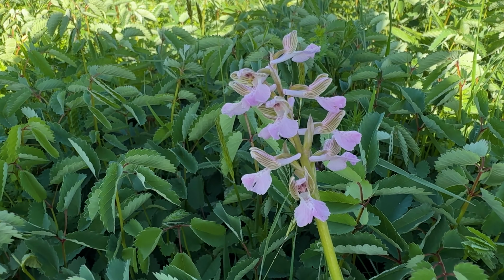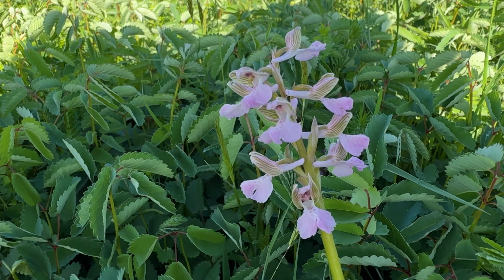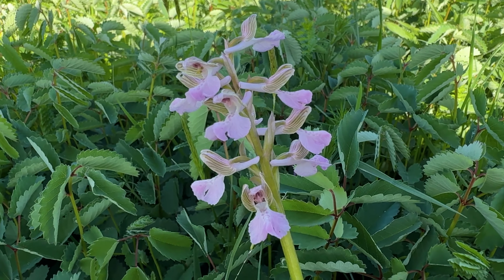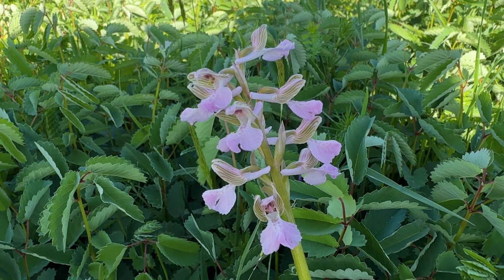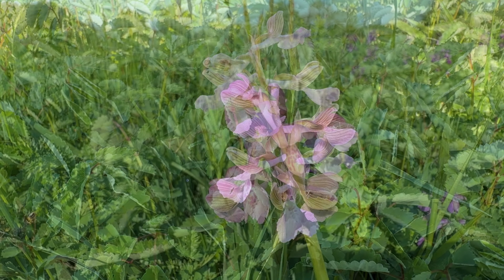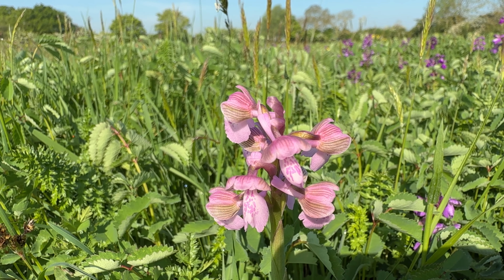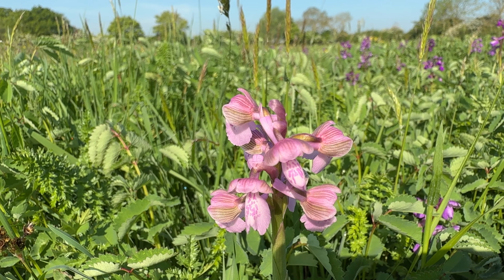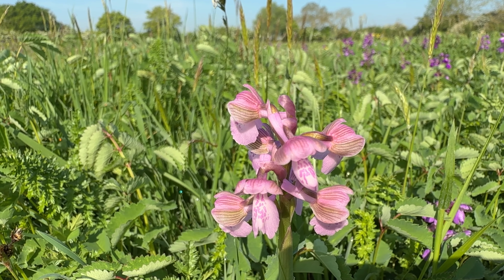It's a very nice soft pink. It does have spots on the throat, but you can only just pick them out. Very nice. I always refer to these as the straw pink variation. You see quite a lot of these at Muston Meadows. Straw pink because of the colours.